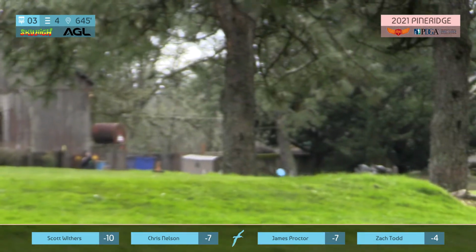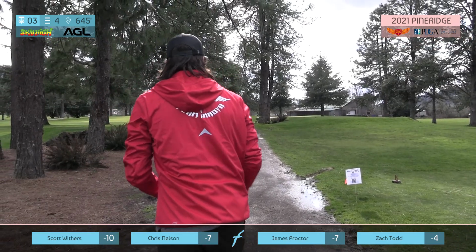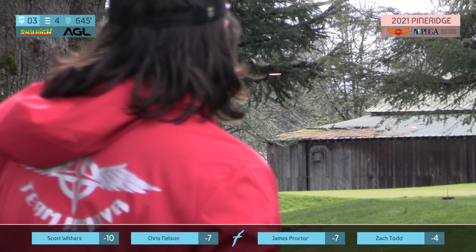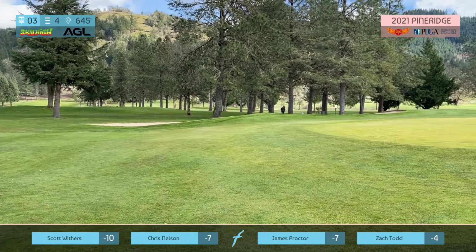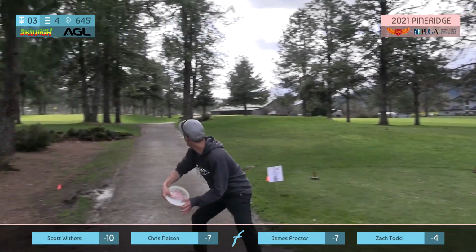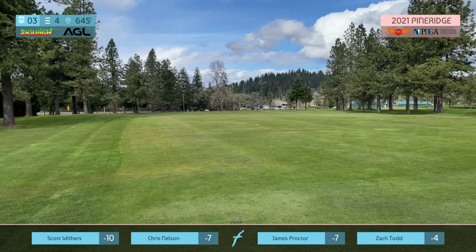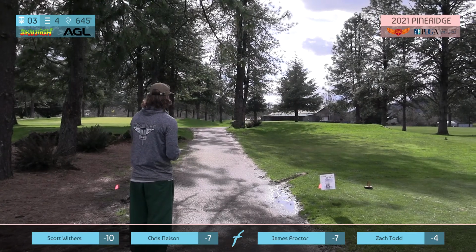Scott with a smart play. There's a forehand out there in the middle. Yeah, I'm just getting back out to the open. Going up the middle. Hold straight. Straight enough for him, but I think he is going to be in between sand traps over there. And safe. Yeah, I like that. Nice throw from Chris. Good stable. Nice. There it goes. That was great.